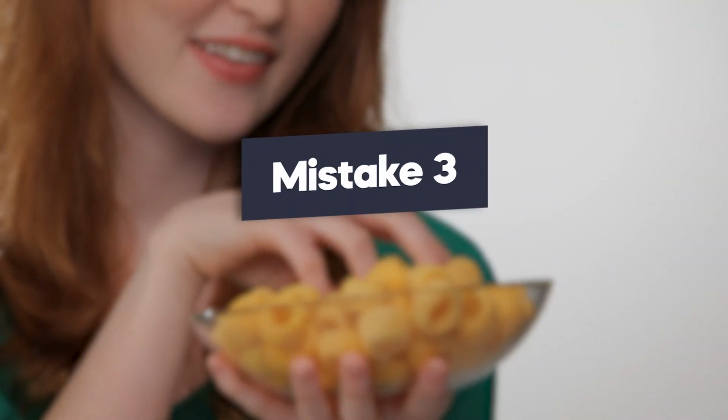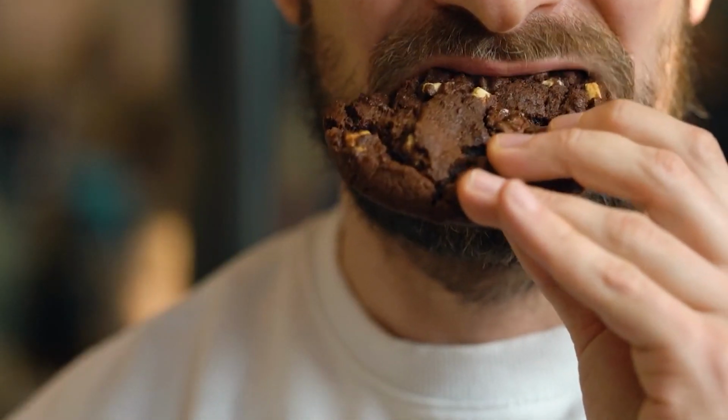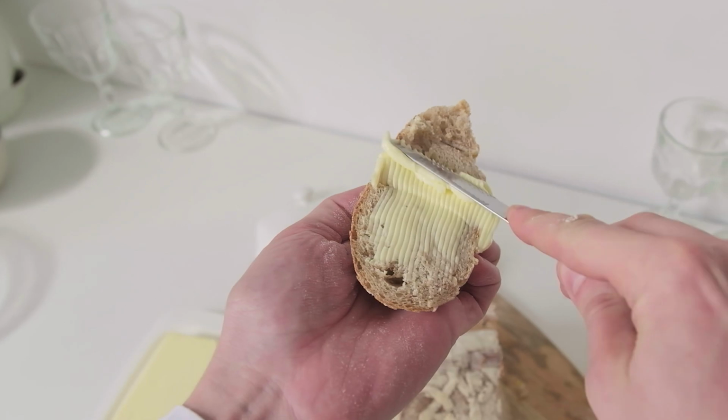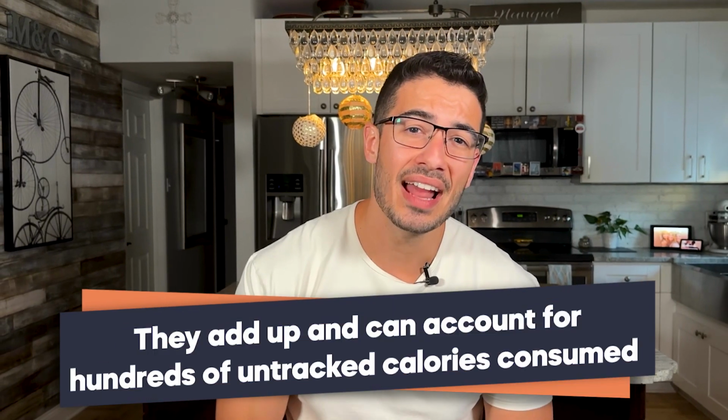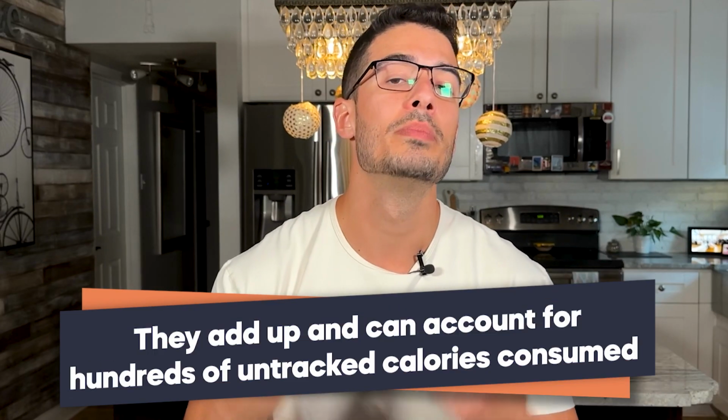All right, lastly, we have mistake number 3, which is justifying not tracking little things. It's just a bite of a cookie. It's just a little bit of butter. It's just a sip of a drink. Although individually these things won't drastically impact your caloric intake, they can add up and they can account for several hundred calories consumed per day that go completely untracked.